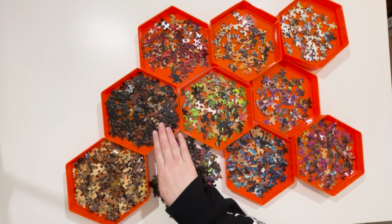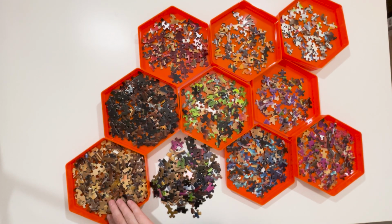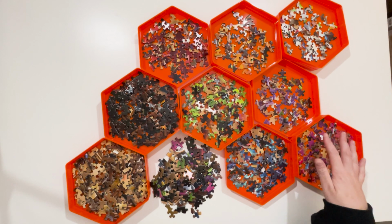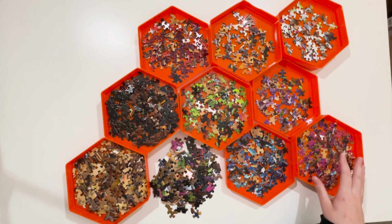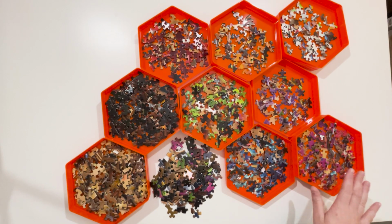And then these trays were a really dark brown, and then this one is more of the lighter medium brown shades. So hopefully the way I sorted it will come in handy as I go to put it together. But even though there's a lot of pink, the pink is spread across the artwork of the puzzle, so I don't know that it's going to be as easy as I think it will.